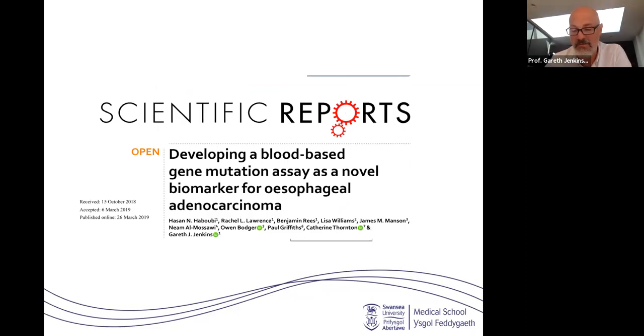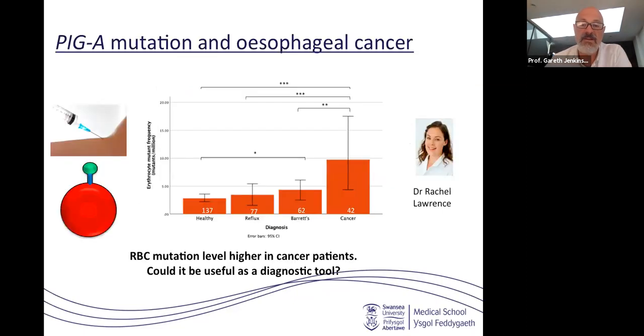We published our preliminary data in a paper last year, and essentially it shows similar data to the micronucleus data I showed you earlier, in that the cancer patients have much higher levels of these mutated red blood cells than the patients with Barrett's esophagus, reflux disease, or a healthy population. But the difference with this mutational approach is that it only takes 4 hours from blood sample to actually getting the result. And so it is a much more rapid approach, and maybe it could be useful as a diagnostic tool for cancer.